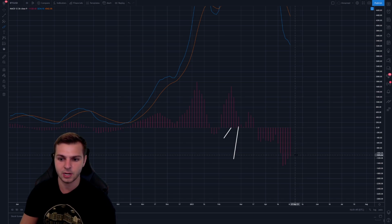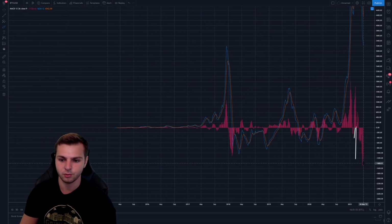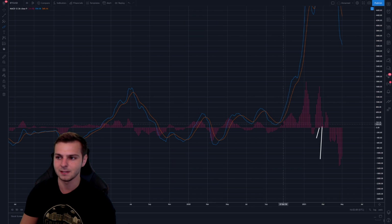The bulls had their chance. It was a fairly large chance. I mean, this is the most selling volume that we've seen on the 3-day chart in, I think, the history of Bitcoin on the MACD. So at least based off of the Coinbase exchange.